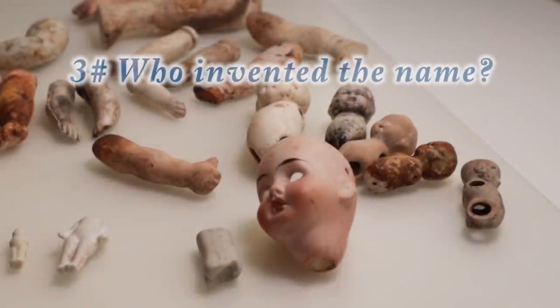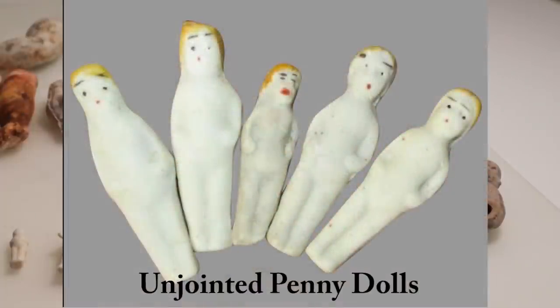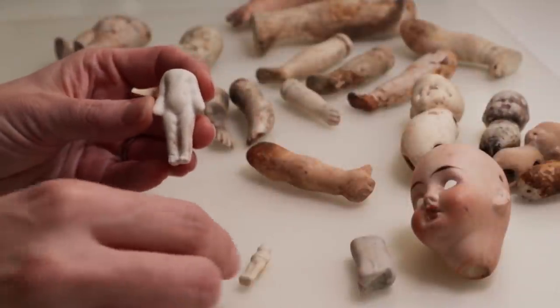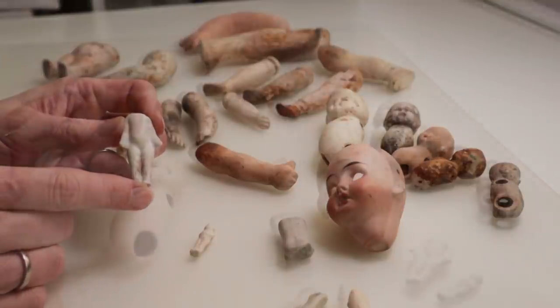Fact 3. When was the term Frozen Charlotte actually coined? Well, the poem came out in the 1840s, but the dolls that were produced were really referred to as penny dolls, and it wasn't until roughly the 1930s that doll collectors and journalists started referring to unjointed little dolls as Frozen Charlottes, and that's where the term Frozen Charlotte came from.